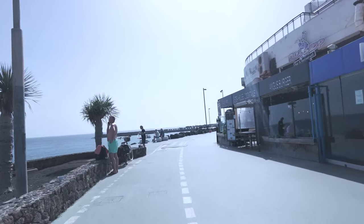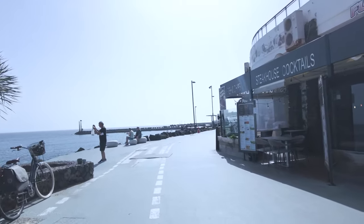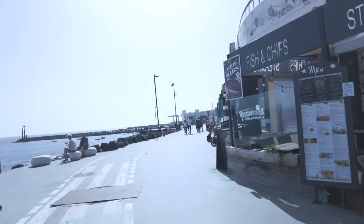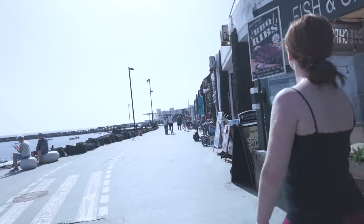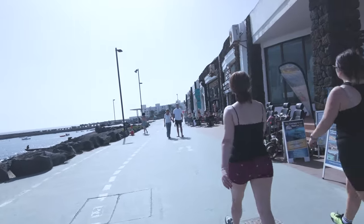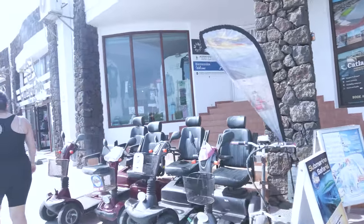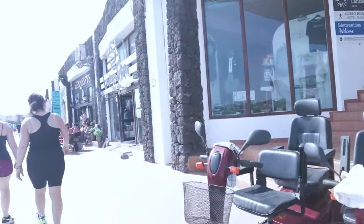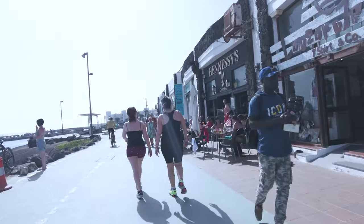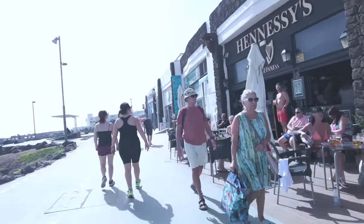I'm probably in the cycle lane again. And it looks like there's loads more bars. Here's another one called Fuel Stop: fish and chips, steakhouse, cocktails and barbecue. This is the LCT booking tour experience. You can also get mobility scooters here in case someone has difficulty walking. You can also get some awesome sunglasses as well, genuine fakes.